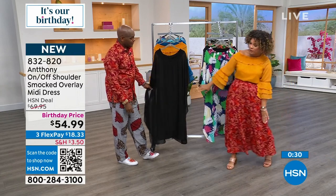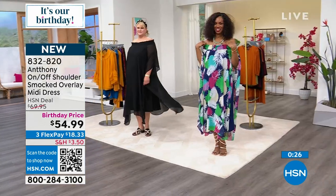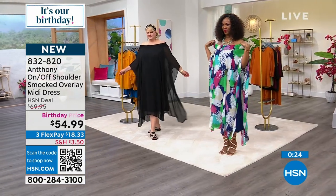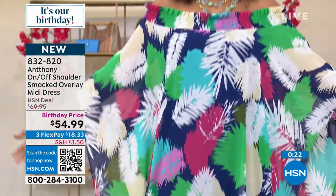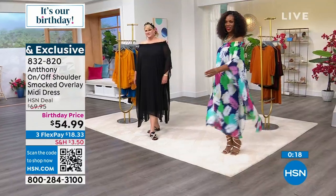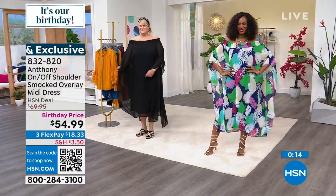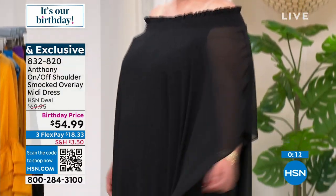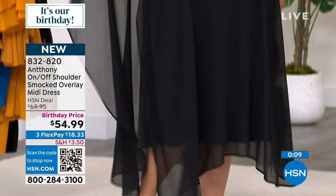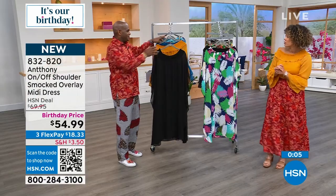Okay, final 250 in each if you wanna grab it. 832-820 is the item number. Ingrid is wearing it in the size small in the tropical blue palm. And then Jamie looking so luxurious, looking like the queen. She's in the size 1X in that black. That is fabulous. Stunning. Love it, love it, love it. Okay, stay in the ordering process for that.